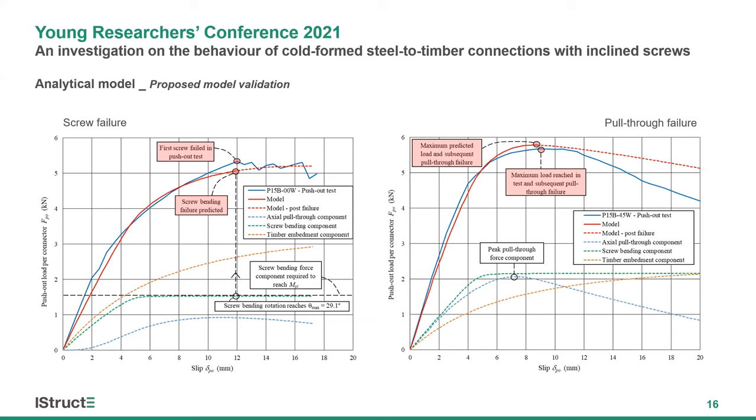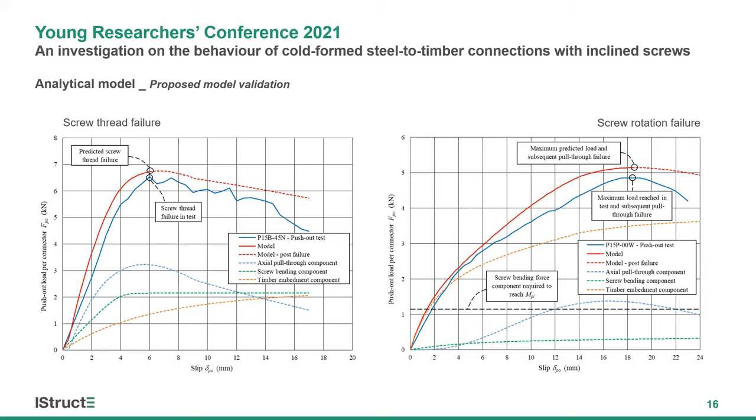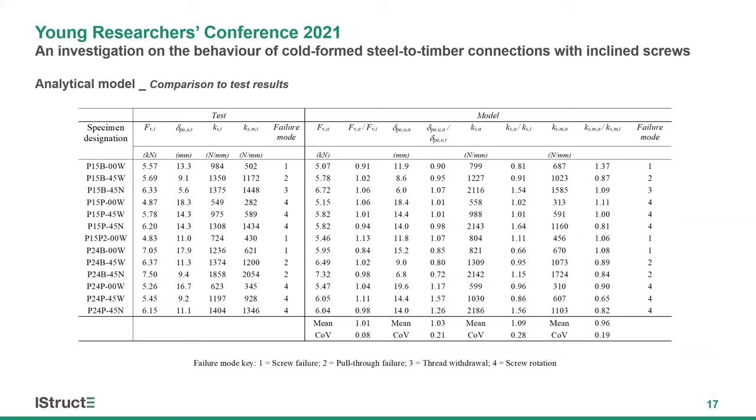And these next 2 images show screw thread and screw rotation failure. Again, the model could accurately predict the load slip response, giving accurate ultimate load predictions, slip at ultimate loads, and correctly predicting the mode of failure. When comparing the predicted results to the test results, it is evident that the model can accurately predict the ultimate load, slip at ultimate load, and the two slip moduli. And here we're highlighting mean prediction to test ratios. The model can also consistently accurately predict the mode of failure. In fact, all failure modes were accurately predicted.